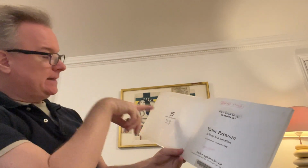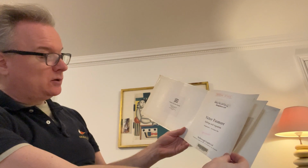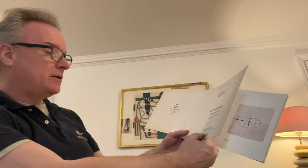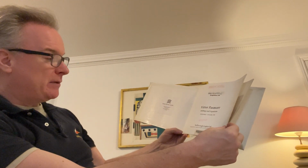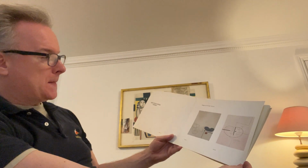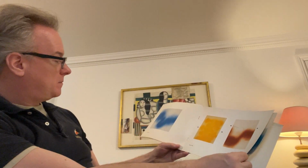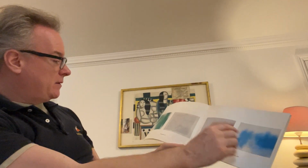This one is a book from a library, Essex County Council. I'm surprised that Essex County Council owned a Victor Passmore catalogue or booklet. There's no evidence to say otherwise, it has a stamp saying withdrawn, so it is a legitimately owned, non-stolen ex-library book. Images on the Wall, 1991-92. A lot of prints, many with the images spilling onto the margin. Burning Water, 1992.